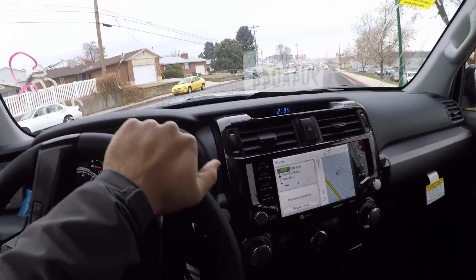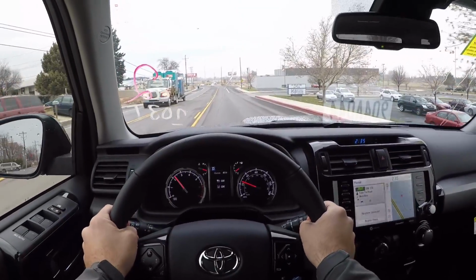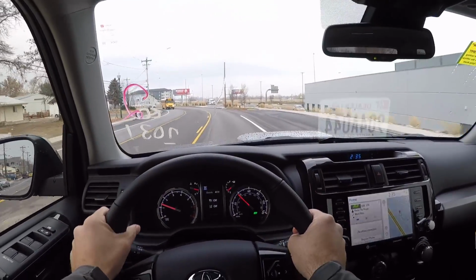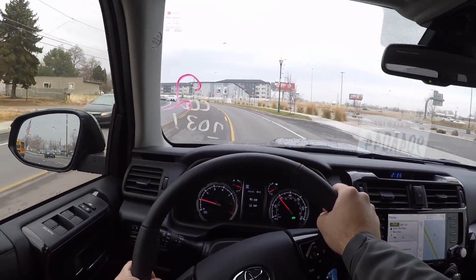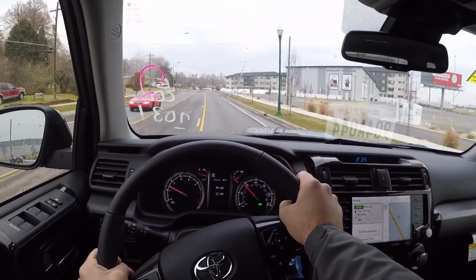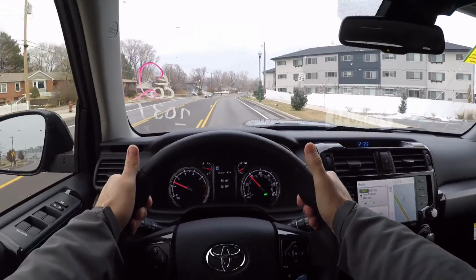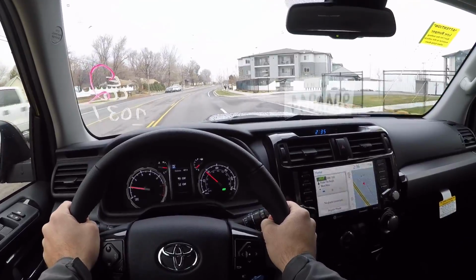Now initially setting off here in the 4Runner, let's talk about road noise and ride quality. So in terms of road noise, I feel like the cabin's actually really well insulated. Toyota across their SUV lineup actually does a really good job of insulating the cabins. Now in terms of ride quality, it's actually really smooth. For being such a hardcore off-road SUV, obviously with all the off-road tech that this 4Runner has, it actually rides exceptionally smooth on road.